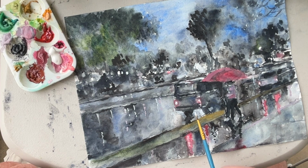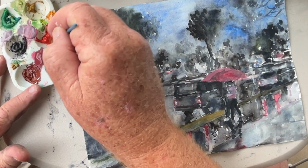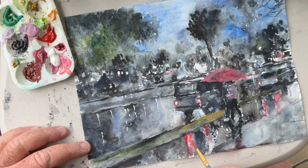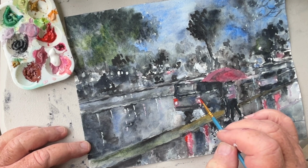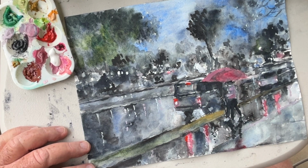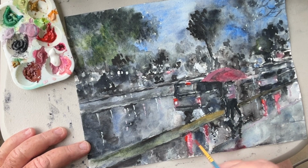So even though those are red lights on the back, I think the white helps make it look, I don't know, brighter or something. I'm gonna do some more red down here. A little bit of red up here. Here, I'll put that red on that other tail light there.